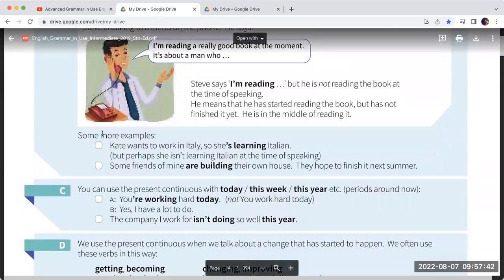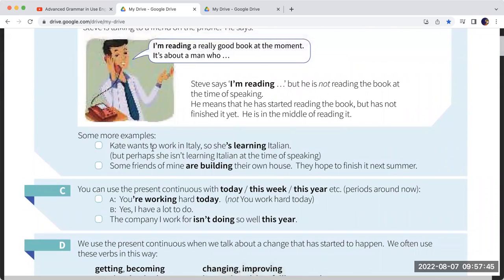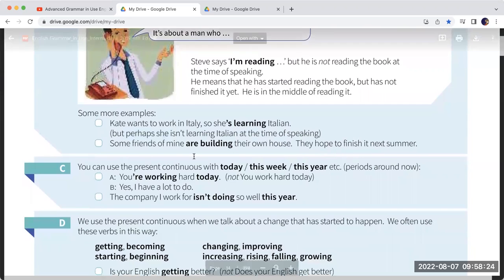So when you see some more examples, you will be more clear. Kate wants to work in Italy, so she's learning Italian. Perhaps she is not learning Italian at the time of speaking. So maybe she is speaking with you in the tea shop or in the shopping mall. What are you doing? I'm learning Italian, like this. At the time of speaking, she is not really learning, but she is learning Italian because she has an ambition to work in Italy. So we can use the present continuous when we are doing something like this situation.